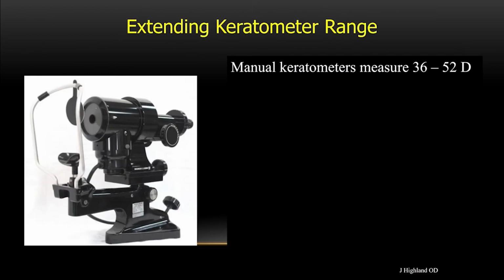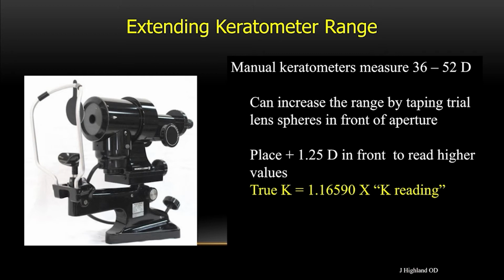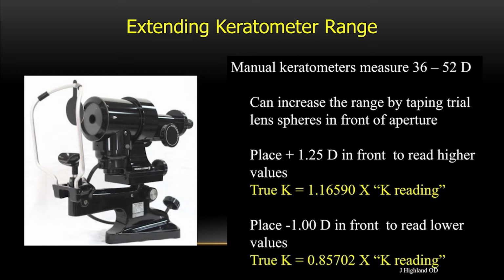Conventional manual keratometers measure the corneal curvature from 36 to 52 diopters. We can increase this range by taping trial lens spheres in front of the aperture. So by placing a plus 1.25 diopter sphere, we can extend the range up to 59 diopters, and by placing a minus 1 diopter sphere, we can extend the range down to 31 diopters.